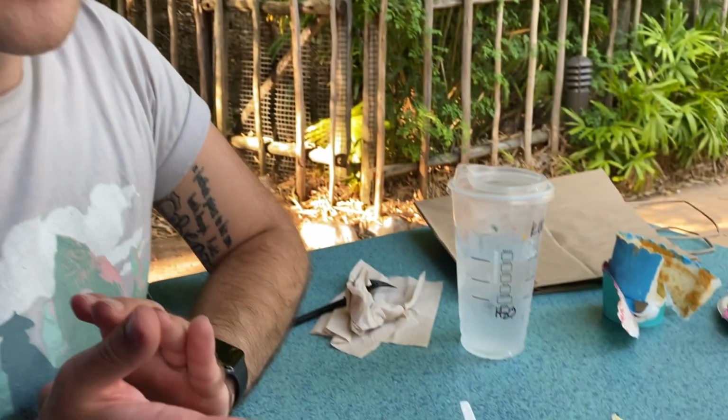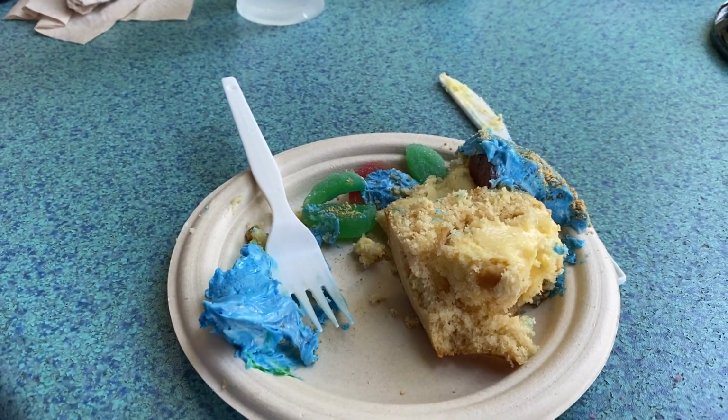Okay, so as you can see, it is very mutilated. But all together, it was very good. I'm not a huge fan of key lime. It's one of my least favorite things, so that's a lot of what I tasted. But all of it together, that guava gel really made it worth it for me.